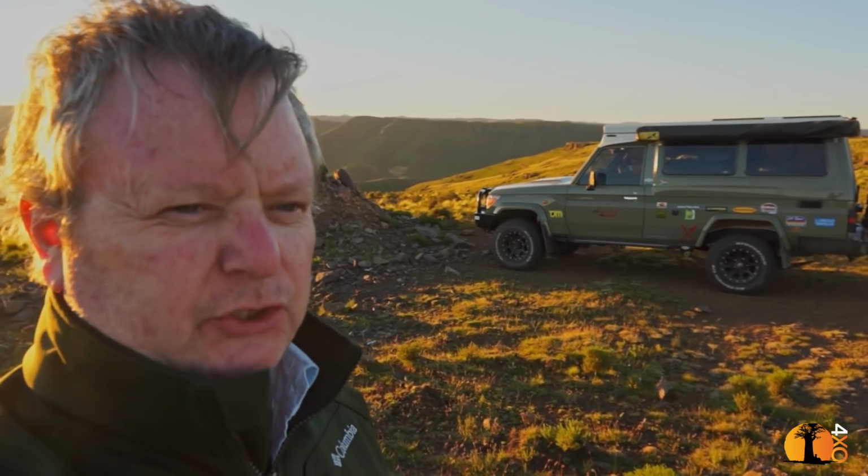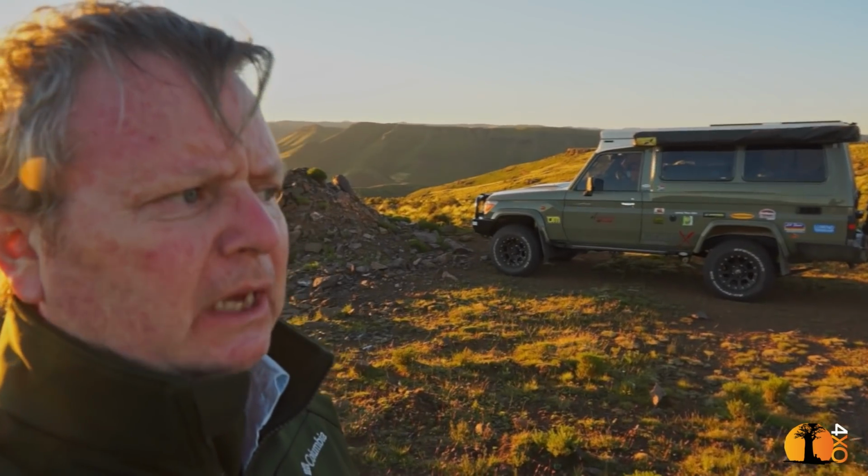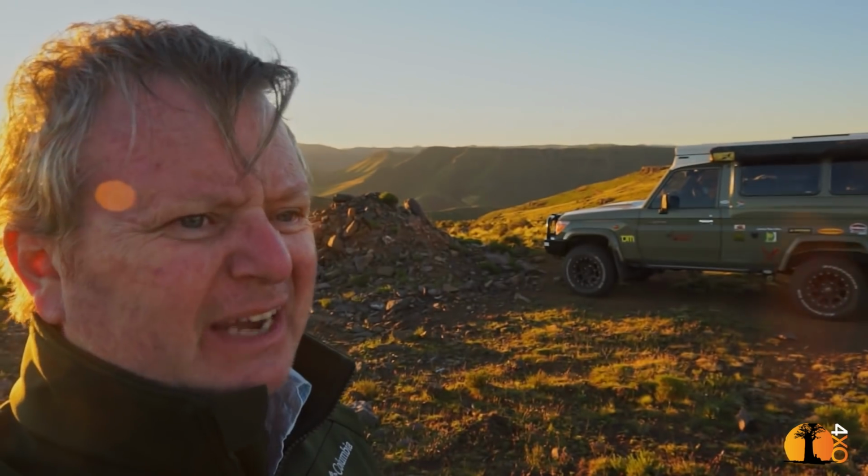So I've moved off the road, found a flat spot. It's always a good idea in Lesotho, if you're just going to bush camp, wild camp, to do it early. Don't wait to the last minute. Don't wait for the sun to go down, because most of Lesotho is very, very lumpy.